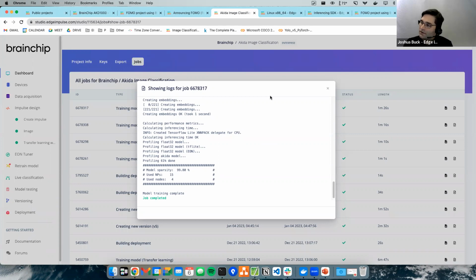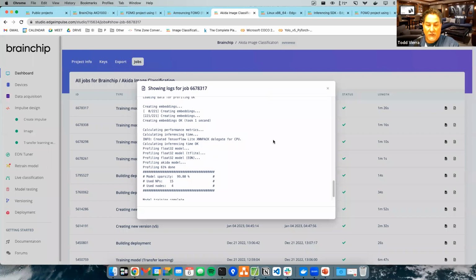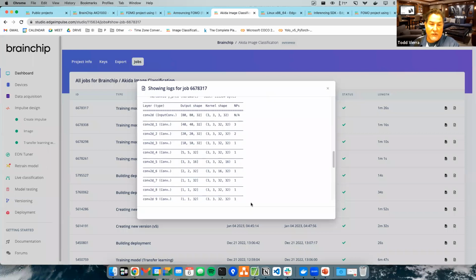Any other questions? Inside the log report, it also shows you how many MPs are used per layer, so you can check that out as well. If you're looking at the number of MPs per layer, it's actually specified there, and you have the capabilities to manage that as well. Great, thanks, Josh.